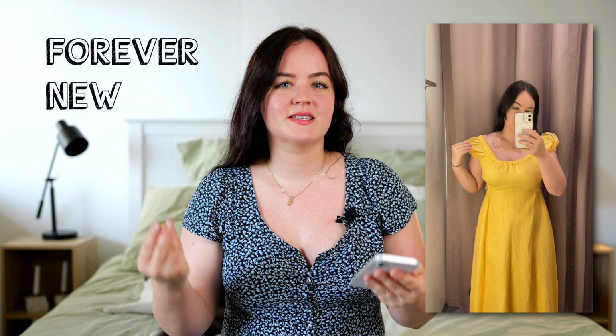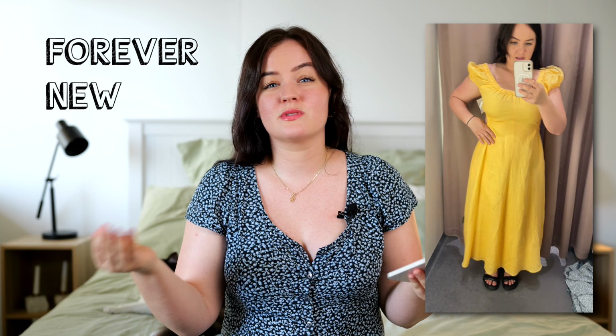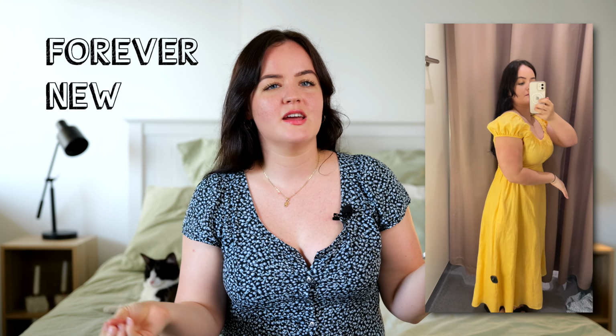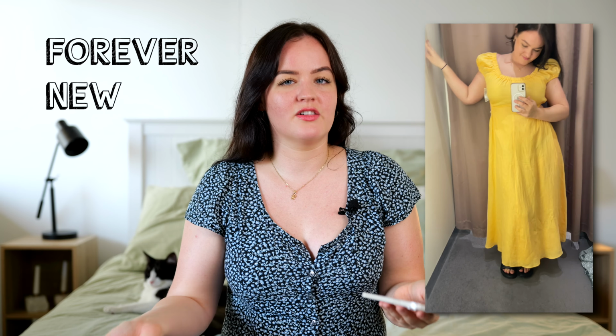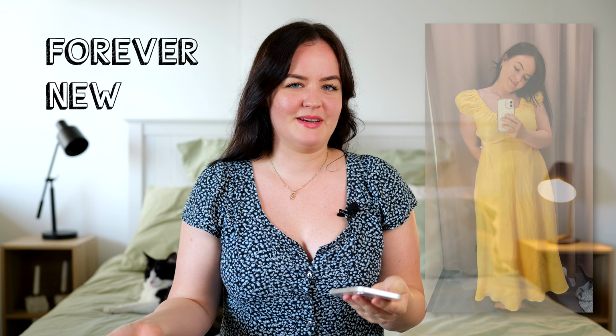It cinched at my waist, it had little ruffles on the sleeves, so it just made me feel my best. It was also quite long. It was more of like a maxi dress, which is not usually what I go for, but I did find throughout the whole day, the dresses that were longer on me actually made me feel a little bit more elevated and elegant and a little less stumpy than I usually do, which was surprising to me.